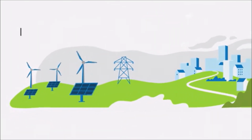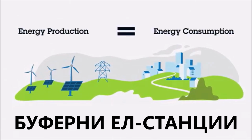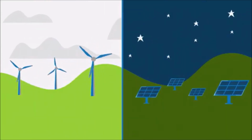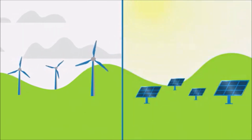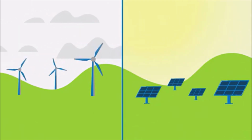The national grid needs to balance energy production with consumption to prevent overloading or power cuts. Energy from some renewable sources can be intermittent, depending on the time of day and what the wind is doing. Sometimes generation drops, and sometimes green energy sources produce more electricity than the local transmission lines can handle.